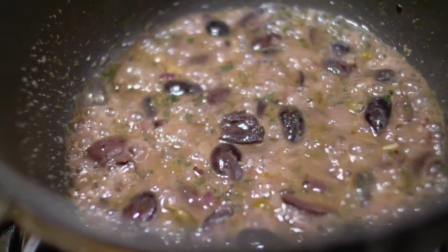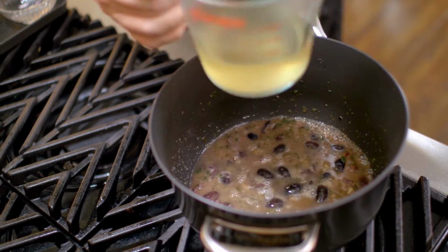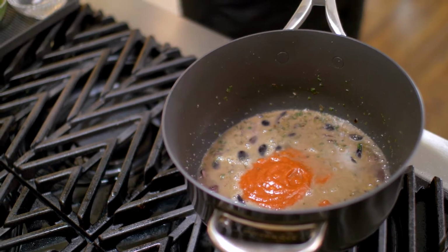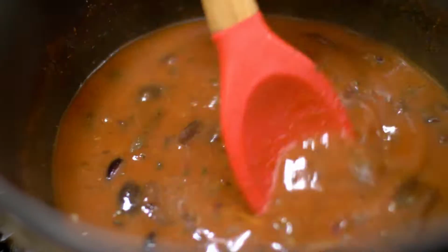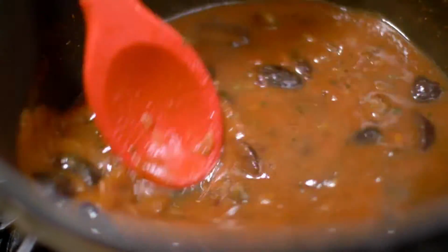The wine is reduced just about by half. Now we go with the other addition. I like to add a little bit of chicken stock. Fish stock would be best if you have it, especially if you're going to use this for fish. And then some tomato sauce. You can use my tomato sauce, your tomato sauce, your favorite tomato sauce that you buy at the store. The next thing that we're going to do, we're going to bring this to a boil. And once it reaches a boil, we're going to let it simmer.